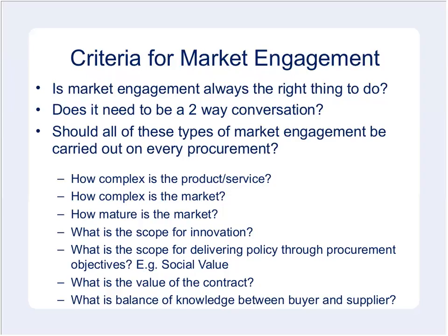How mature is the market? So on two levels there really. How mature is it generally as businesses? Are they all very small SMEs, relatively new? Or is it that they're well-established businesses? And do they have experience of running through public procurement processes or not? Is the second bit of that. What's the scope for innovation? Because as I said before, where there's innovation, there's probably a greater requirement for a two-way conversation. What's the scope for delivering policy through procurement objectives?